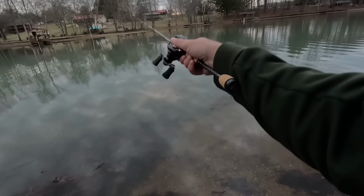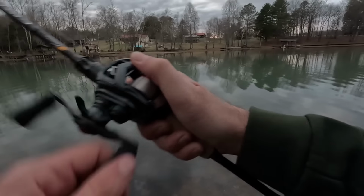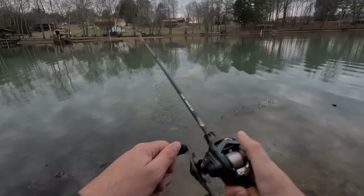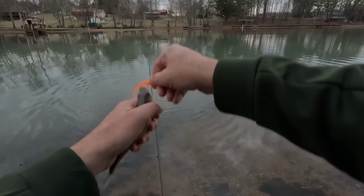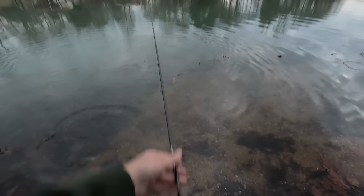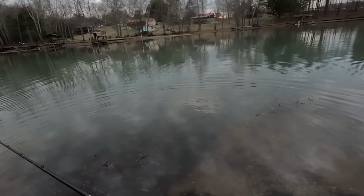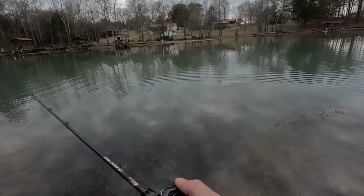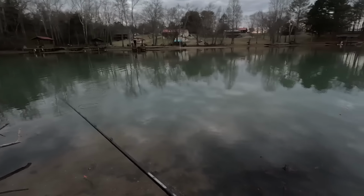All right. Nice. Now, this reel doesn't have a click and drag, but it's got a smooth drag system. And I got 5 pound fluorocarbon, which for these kind of fish doesn't really matter, but as soon as I hook into something a little bit bigger, you want that drag. But some BFS reels have a drag clicker, but this style doesn't.